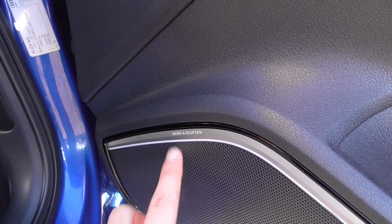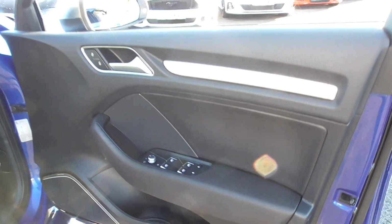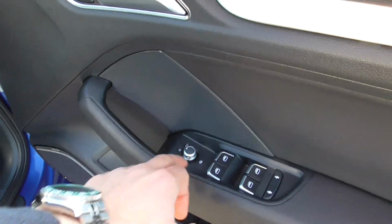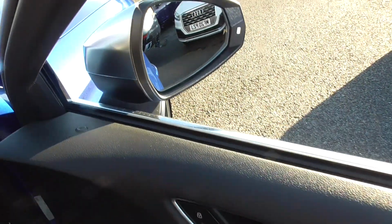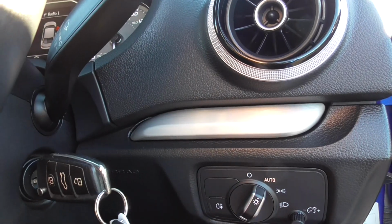We've got the Bang Olufsen sound system, that sounds fantastic. Gives you a lot more options through the infotainment screen as well. You've got brushed aluminium detailing all throughout the vehicle, your heated mirrors, 4 electric windows, child lock for the rear, central locking. This vehicle is supplied with both keys. We've got our automatic lights.